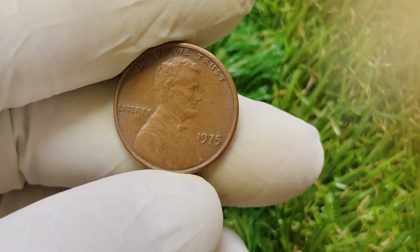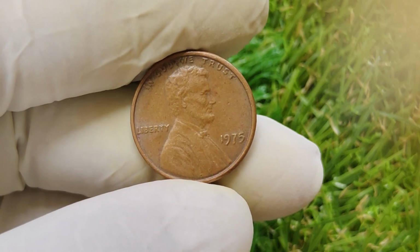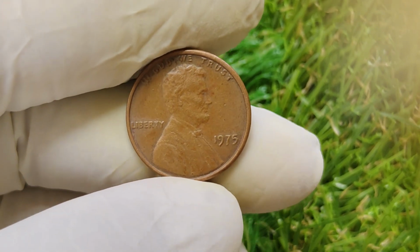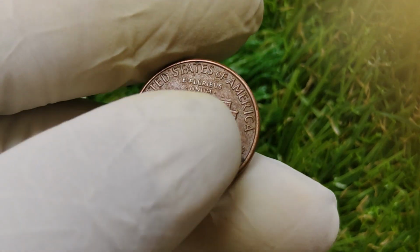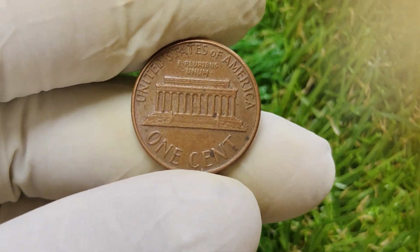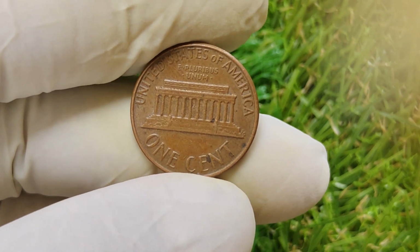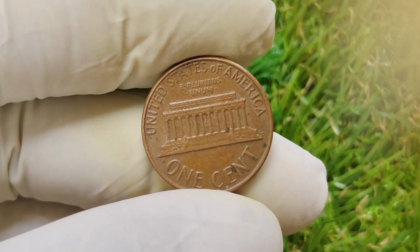The coin was designed by Victor David Brenner and has gone through some changes over the years. But the version we are discussing today, the one minted in 1975, belongs to the Lincoln Memorial Series, which ran from 1959 to 2008. The 1975 penny is made primarily of copper. In fact, it is composed of 95% copper and 5% zinc.